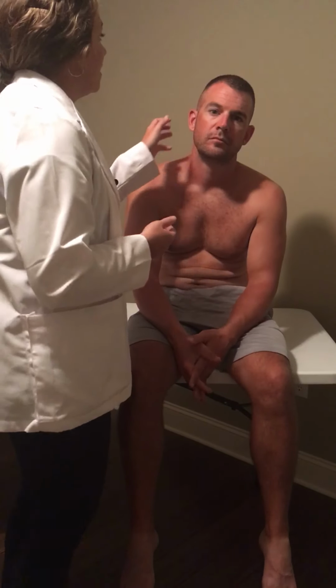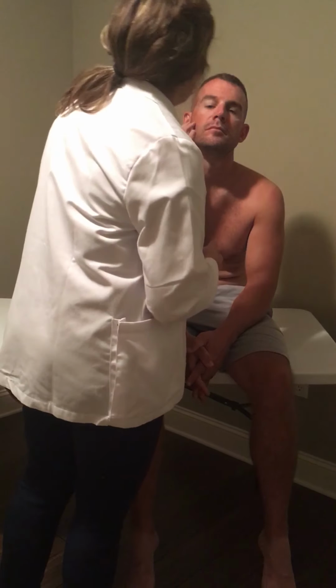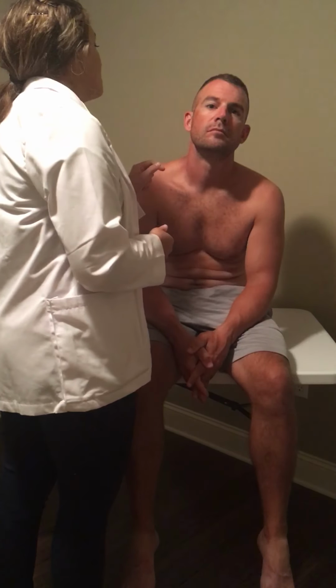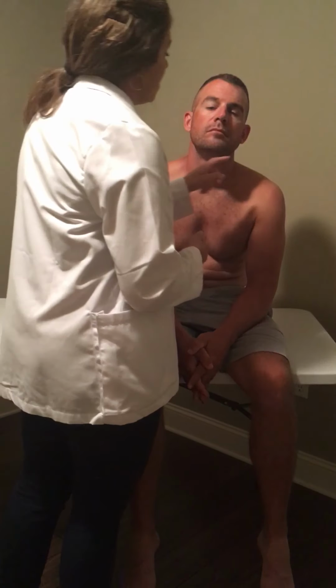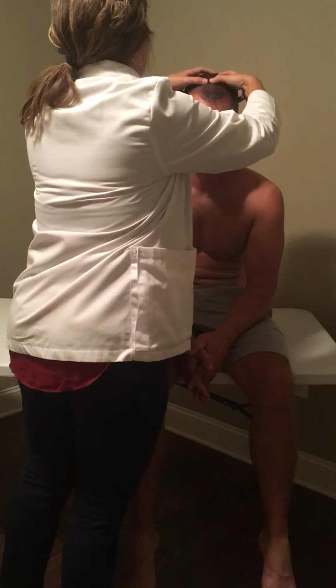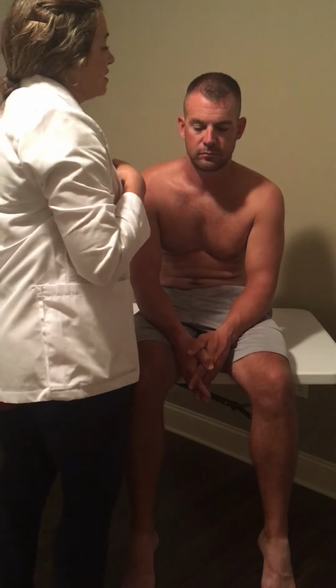We're going to move to the head and the neck. So his head, his skin is a little bit hyperpigmented. His head and his face, his skin is hyperpigmented, possibly due to excessive sun exposure. He's got facial hair going along the jawline. I'm going to palpate his scalp. No nodules, no lesions, no tenderness. His hair is evenly distributed.